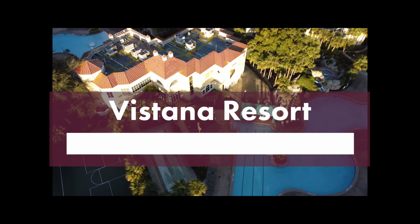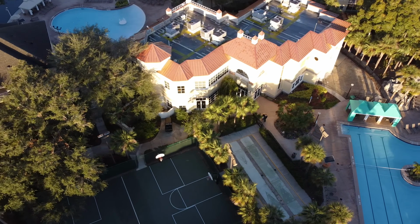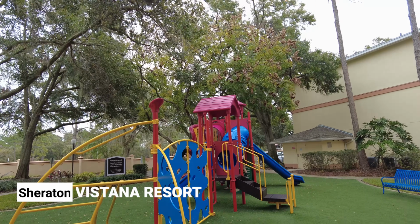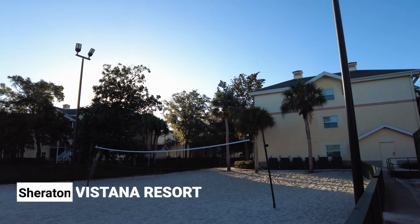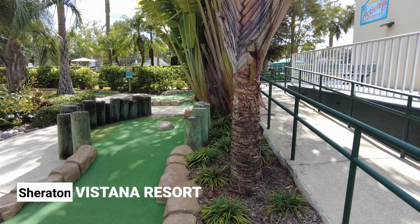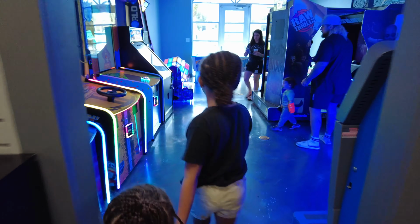The Sheraton Vistana Resort has a big amount of activities. Again, they have multiple fitness centers, which are decently equipped. The Vistana Resort has multiple playgrounds, basketball courts, lots and lots of tennis courts, sand volleyball courts, and shuffleboard. But they also have pickleball courts, mini golf, and 2 arcades on the property. So once again, the Sheraton Vistana Resort wins this category pretty handily. There's lots to do there.